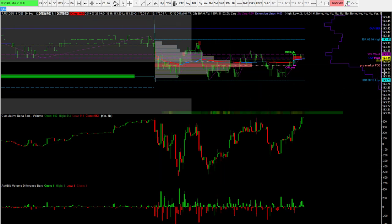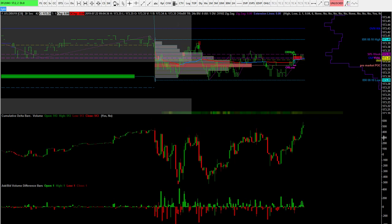So this means that right now, even though they plan to get lower, after slightly getting out of yesterday's value area low, the big guys do defend these areas. Okay? So this is what happened right now.